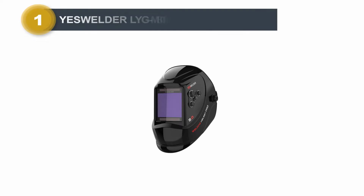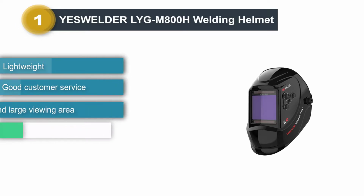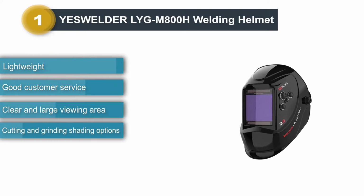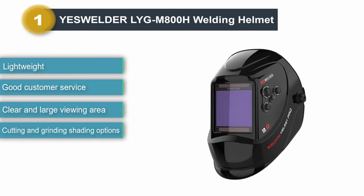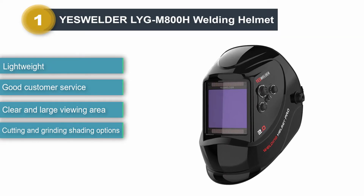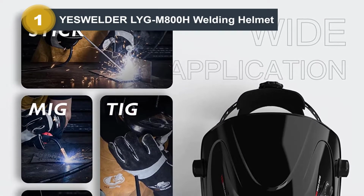Number 1. YESWELDER LYG-M800H Welding Helmet. The YESWELDER LYG-M800H large viewing screen welding helmet is an impressive hood that hundreds, if not thousands of welders use. It isn't the highest quality helmet, but it's worth considering for the excellent features at this price point.